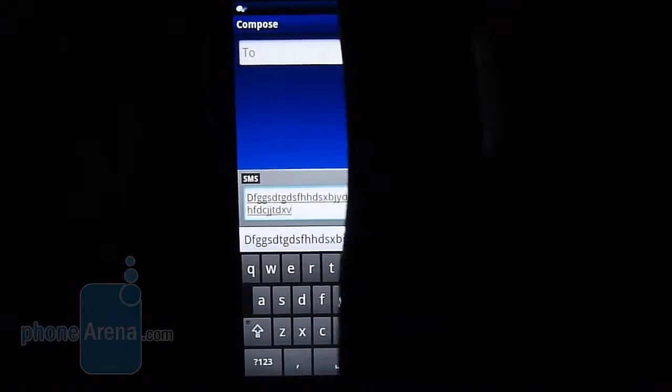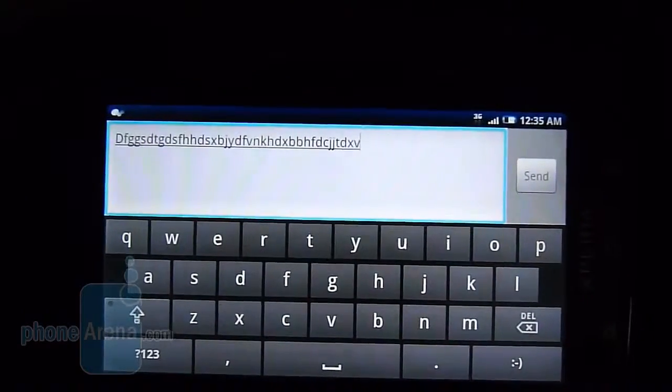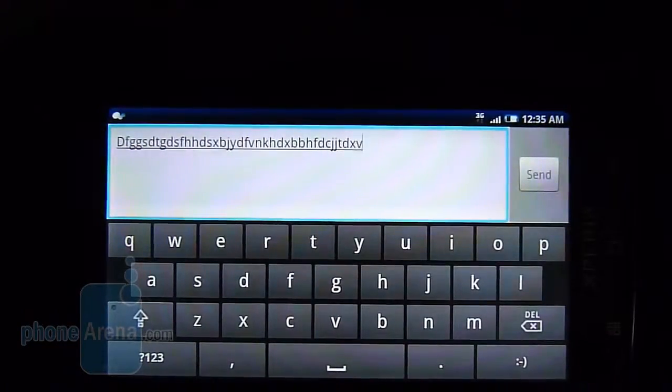But thankfully though, unlike the European version, this one here has the landscape option now available to you, because that was missing on the original one, and it does make for a better experience as far as typing goes.